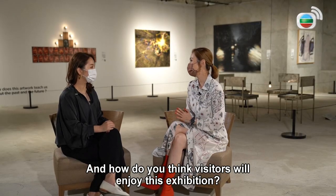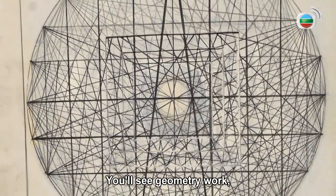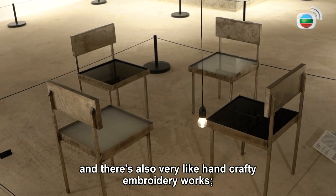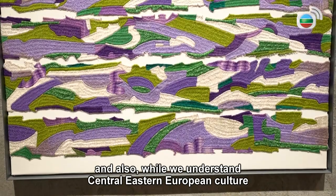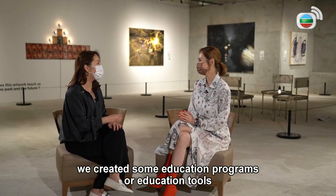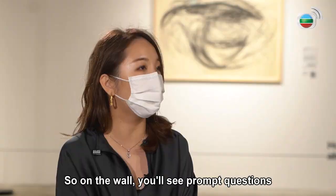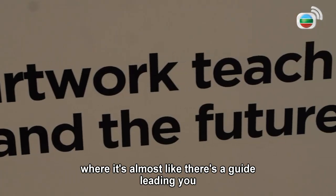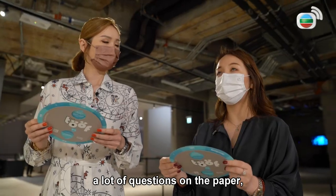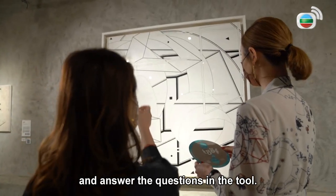And how do you think visitors will enjoy this exhibition, and how is the experience different from the others? Well, I think this showcase is very diverse, art form-wise. You'll see geometry work, and then you'll see installation, kinetic installation, and there's video work, and there's also very handcrafty embroidery works. And also, while we understand Central Eastern European culture might be a little bit foreign to the local audience, we created some education programs or education tools that would help them understand the show a lot more. So on the wall, you'll see prompt questions where it's almost like there's a guide leading you when you're walking through the exhibition. And there's also another tool called Tube, where it's like a compass, a lot of questions on the paper, and then kids or audience can also walk through while they're holding the tool and answer the questions in the tool.